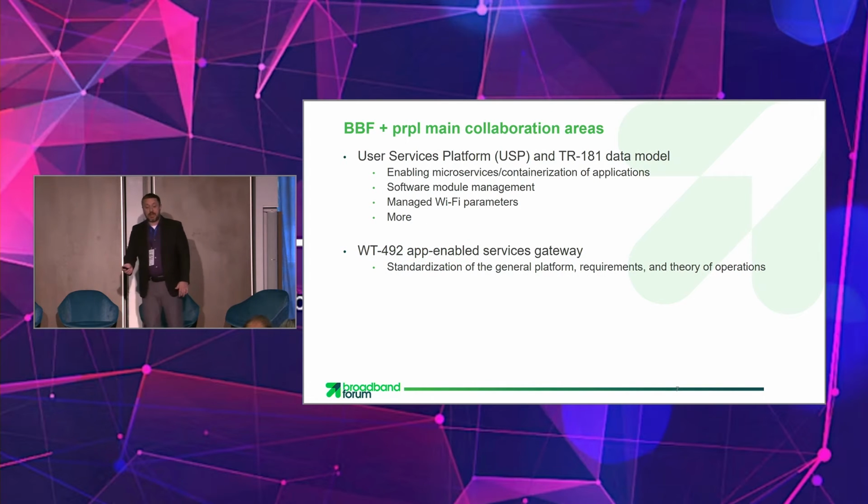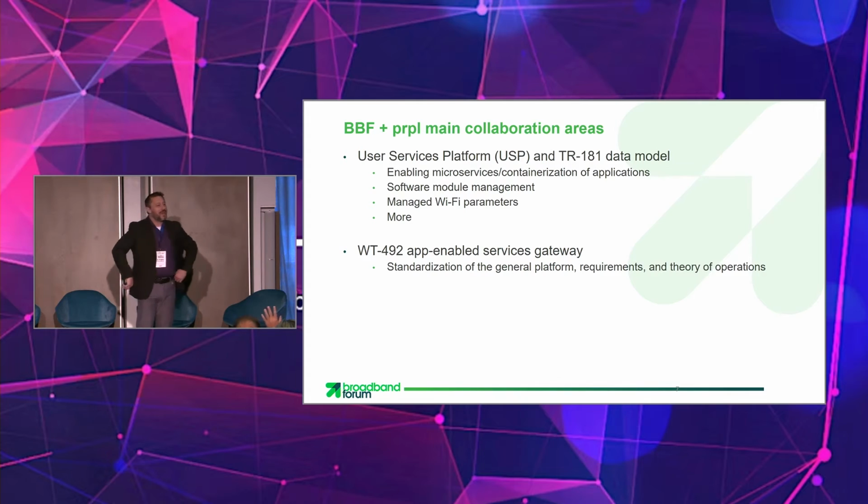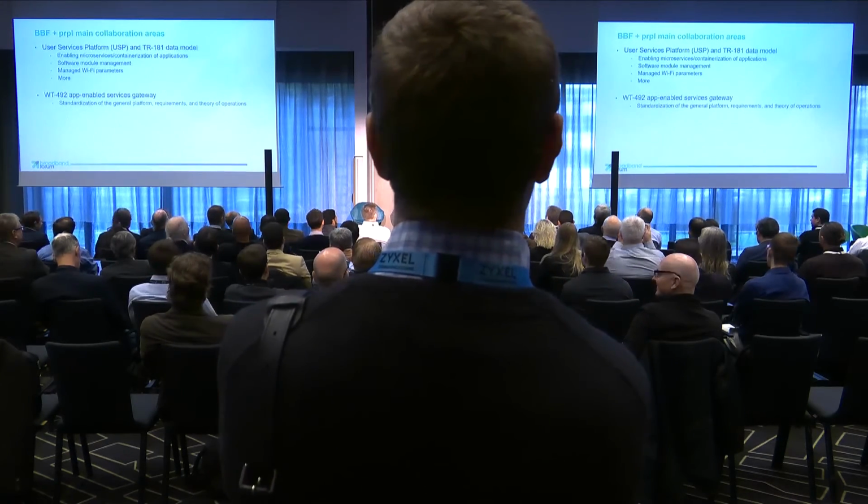Some of the main ways that collaboration is happening is with TR-369 or USP, the evolution of TR-69. Show of hands of the number of people who are familiar with TR-69, and the number of people who are familiar with TR-369. Well, that's nice. That makes me feel good.